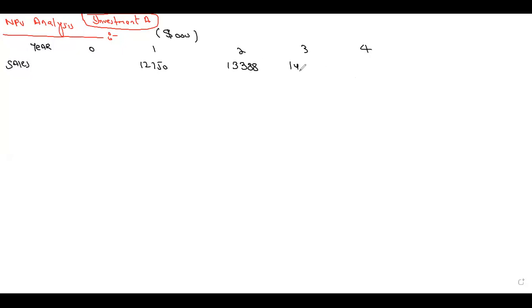14,056.8. 14,057. And the last, 14,759.7, 14,760. This was the sales. We have inflated the figures. Sales inflated.